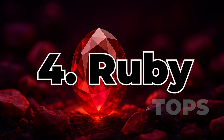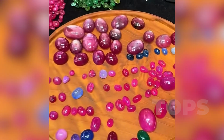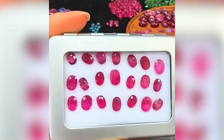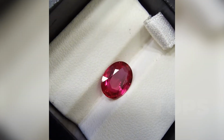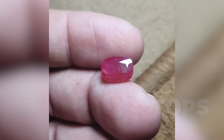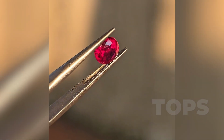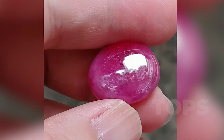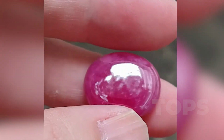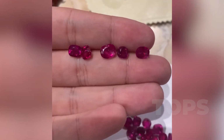Ranked fourth, ruby, the gem that sparked the laser revolution. Ruby is not only a symbol of royalty and passion, it's the gemstone that ignited the age of modern photonics. As a chromium-doped variety of corundum, ruby combines stunning red fluorescence with superior material performance. With a Mohs hardness of 9, exceptional thermal stability, and resistance to chemical corrosion, synthetic ruby became the world's first laser medium in 1960, forever earning its place in technological history.